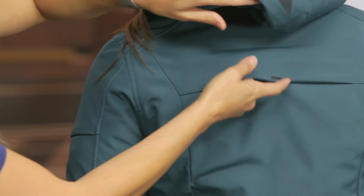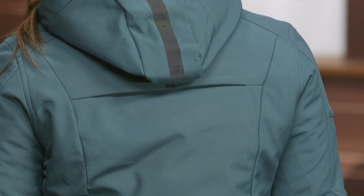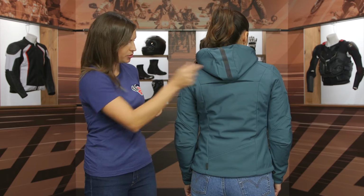Now right beneath that, there is this little vent here, indirect vent, and so that's going to help just with the breathability of a jacket. Again, when it's got that thermal liner in it and that Hydratex liner, it could get a little stuffy in there if it's not super cold, so that little breathability is going to help with that.